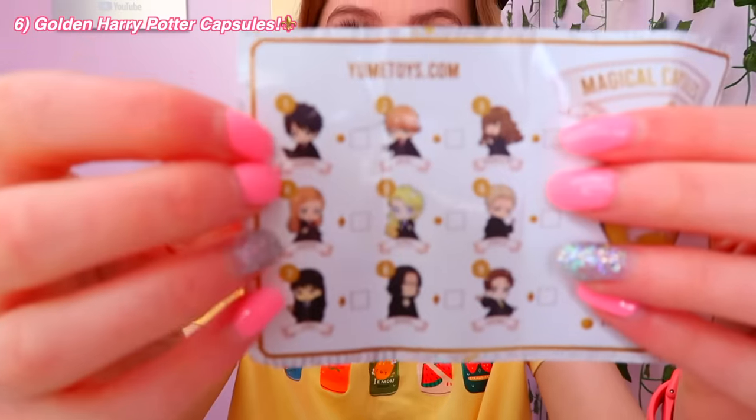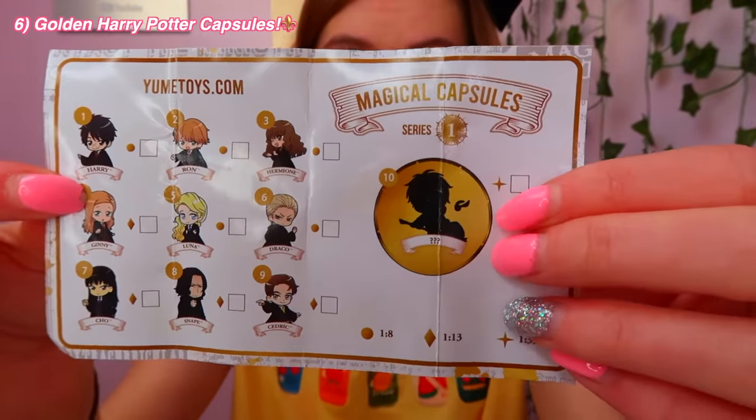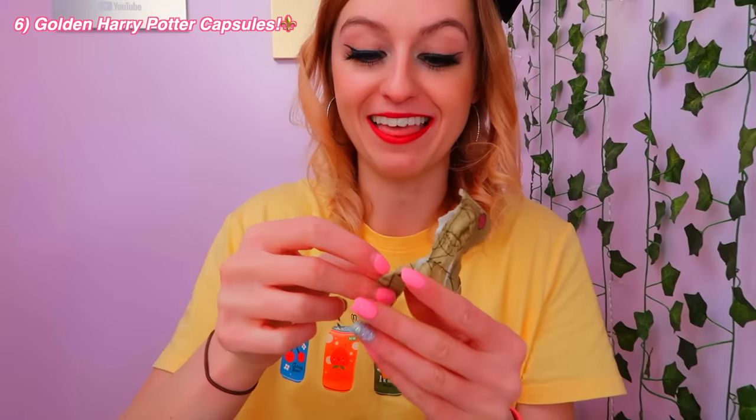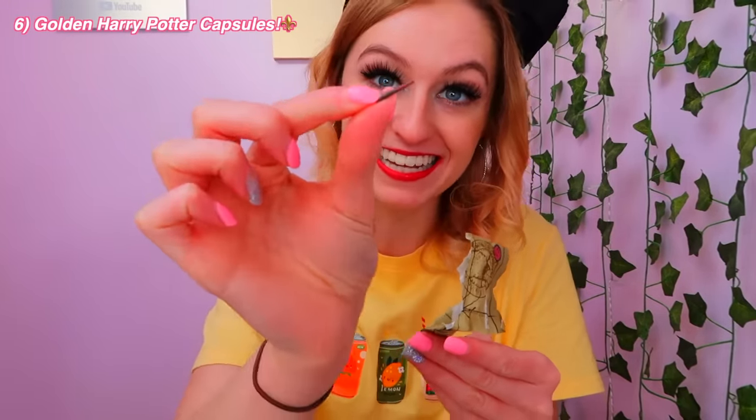Oh, so these are the ones that you can get. And then, oh, the rare one. And these are the little packages. How sweet are they? Okay. Got Hedwig. Oh my gosh, I think it is actually Harry Potter, but is it the rare one? I thought there was nothing in there then. I was gonna be like, they've scammed me again. But it is a tiny little wand.